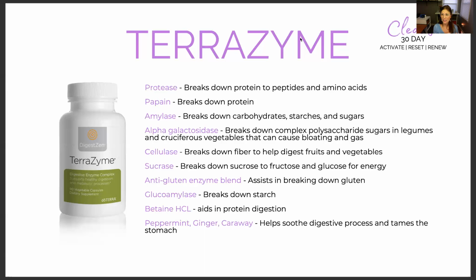So enzymes, when taken in this way, help support tissue repair. So post-surgery, post-workout, post-injury. They also help to flush out cysts and tumors and scar tissue. So just think of all the things you might have going on in your body and how this could aid with that. Enzymes help to eat up that excess material that is maybe causing you some discomfort in your body. So TerraZyme, it's more than meets the eye, you guys. You can take this again with nutrition to help digest more comfortably, but when you take it on an empty stomach, you're helping to support all the metabolic processes of your body.